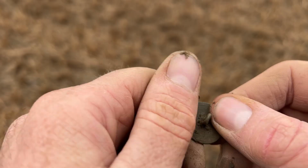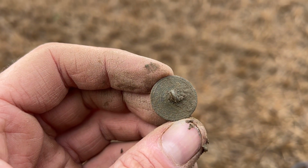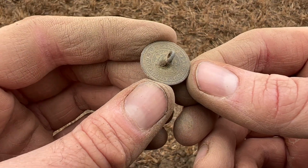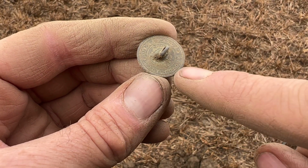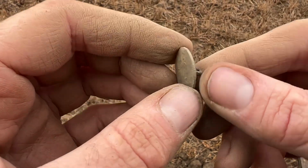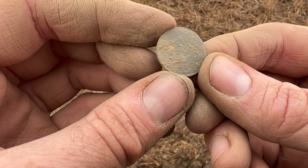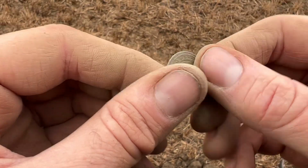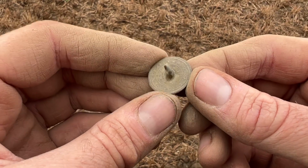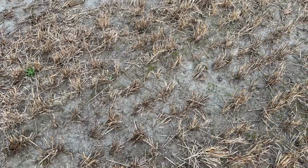There is a maker actually there. Tell you what, I'll clean it up. I'll get back to you. Oh well, no maker. Actually says rich orange gilt colour. So this would have been gilded. Would have looked gold. Don't see any gilding on it, but we don't have any sunlight at the moment. But yeah, it's probably 1850-ish, something like that. So again, it's a find. Could be silver.